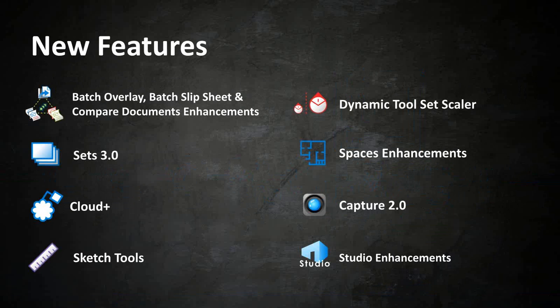All right, so the moment of truth, all the new stuff in Bluebeam Revu 2015. So you can see them all up on the slide there. I'm going to talk through them, and then I'm also going to show you how they work live in action as well. So firstly, I want to go over some of our new batch processing features. Firstly, batch slip sheet. So batch slip sheet automates the process of keeping complex file sets up to date and allows users to append, prepend, or replace, aka slip sheet, existing page content with new file revisions.